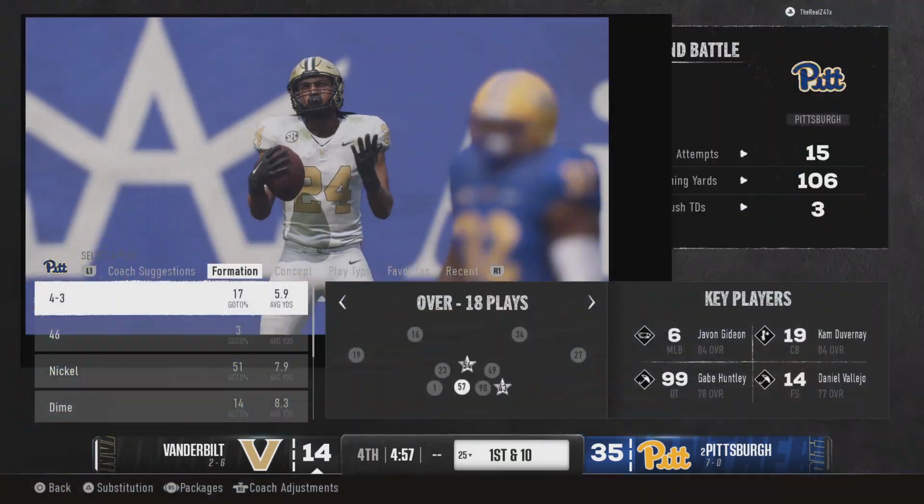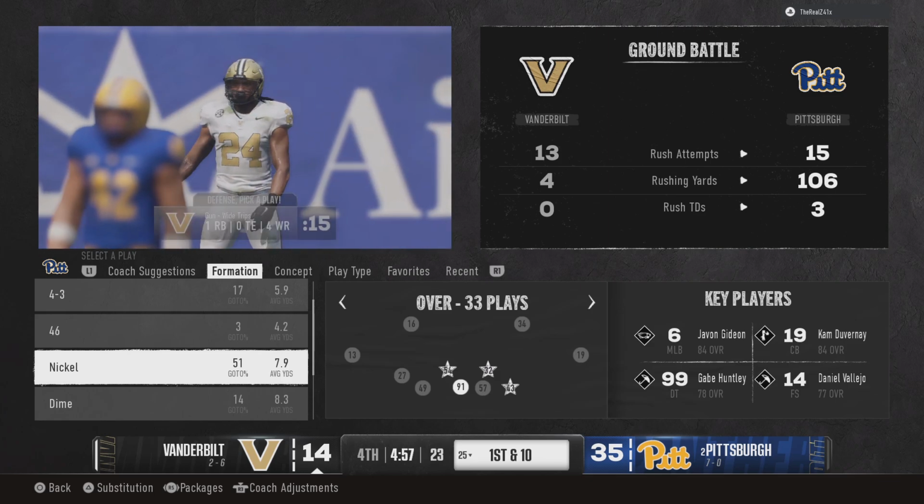And no chance at a return here. They'll start this drive at their own 25.